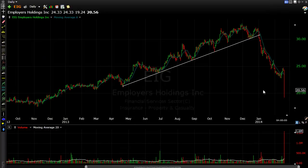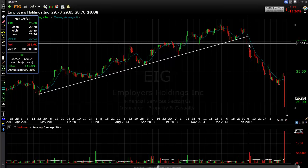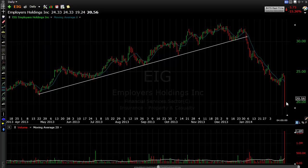Instead, if you look at EIG, a very similar example that I ran across today, you can see the trend line here. I would have shorted it right around here, right around that $29.80 mark, and it would continue lower. But if it would have held this trend line, then it would have continued on the trend line. So that's the type of stocks that I would short, and those are the positions that I look for.